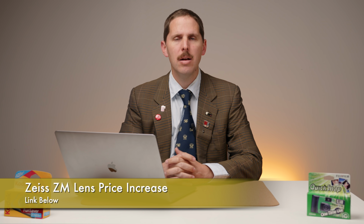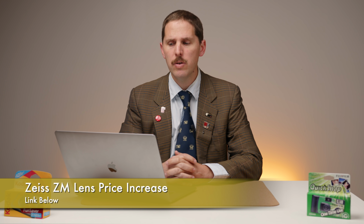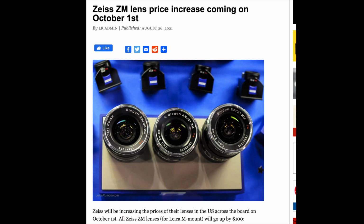Then we have the Zeiss ZM lens lineup price increase. Starting October 1st, there's around a $100 per lens price increase. So if you're a Leica mount, but Zeiss ZM user, or you want to buy some lenses, I would buy them now.